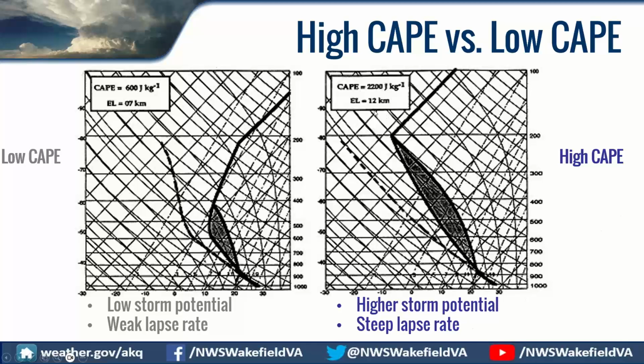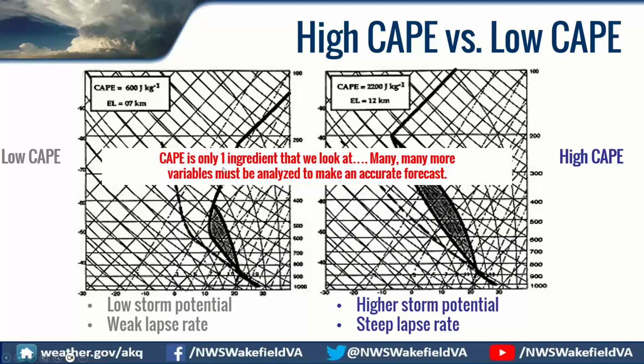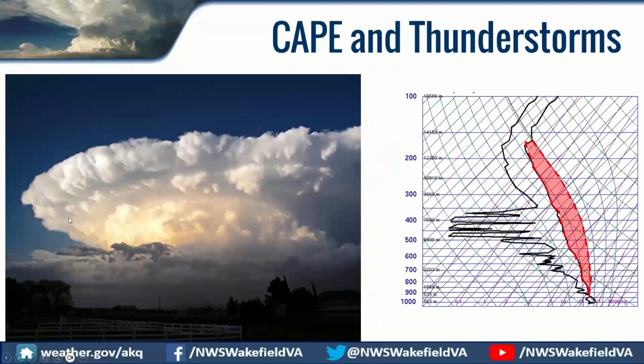In this case, your equilibrium level, or the top of your storm, is going to be at about 12 kilometers. So this is going to be a ways up. This could be 40, 50,000 feet at the top of our storm, versus this might be more 25 to 30,000 feet. So again, that's going to make a big difference in terms of lift. Now, CAPE itself is only one ingredient. It's not the end all be all. There are lots of different variables that we look at to make an accurate forecast, but this is one of the more simple elements to classify, and something you'll see us mention in our forecast discussions fairly often.